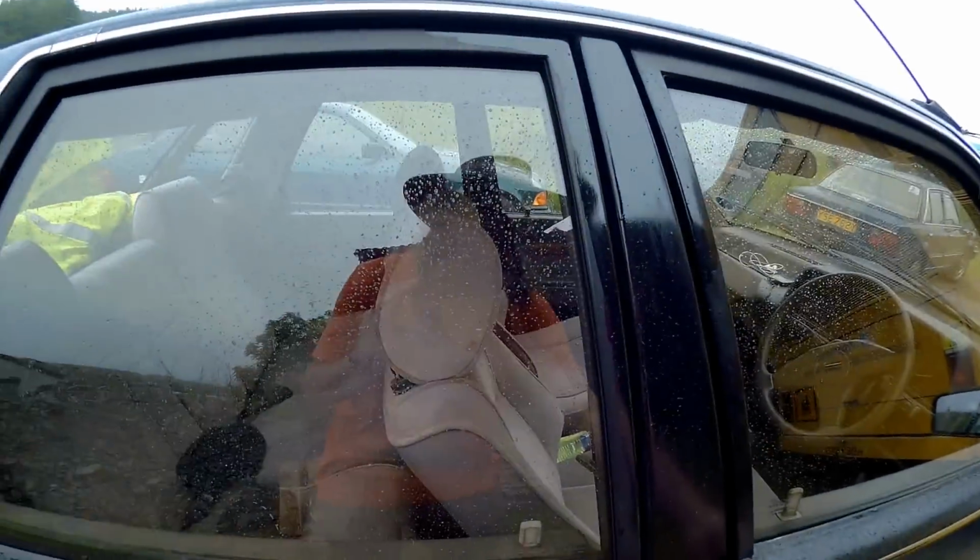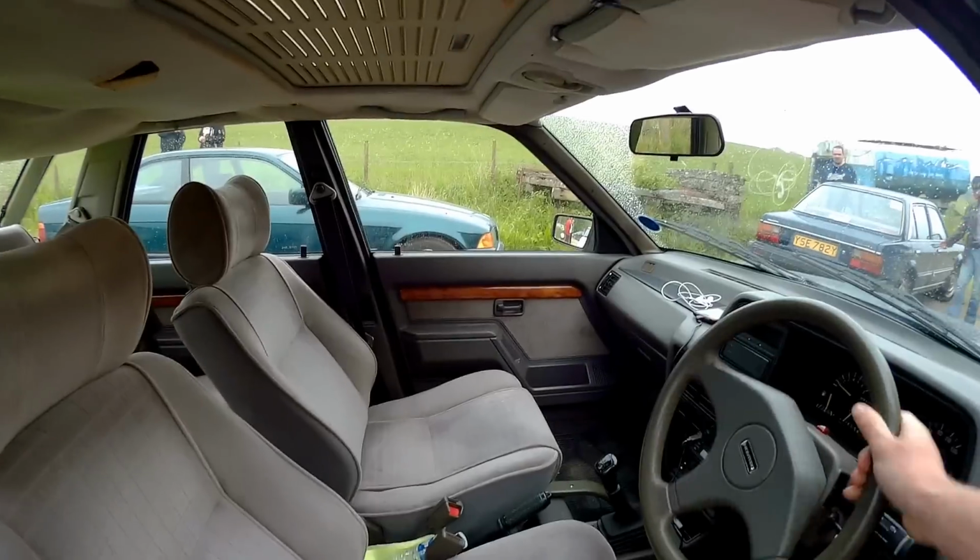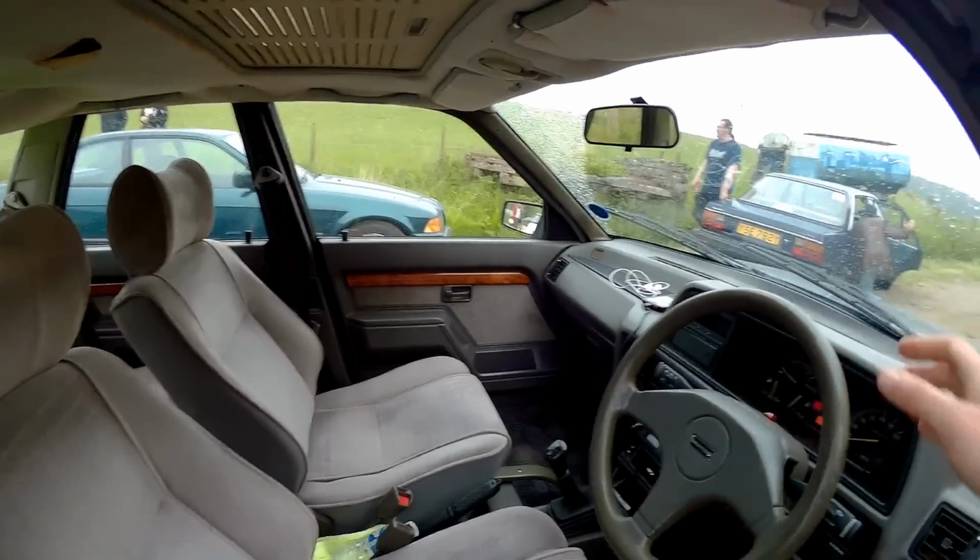We're just getting ready to drive off. We're gonna have a nice merry convoy home. Straighten the steering. Do like a straight steering wheel. There we go. Let's jump in.